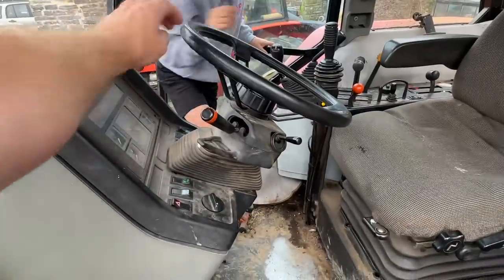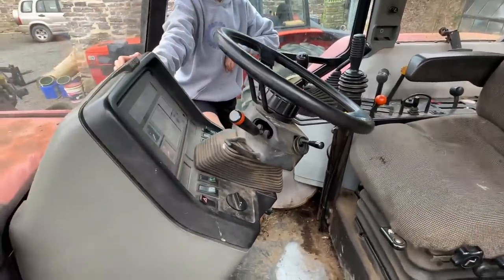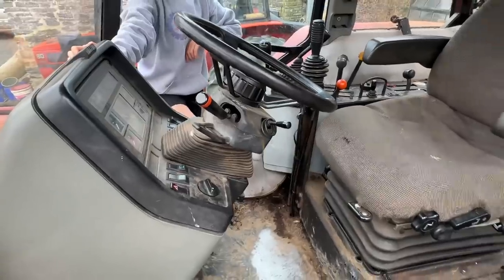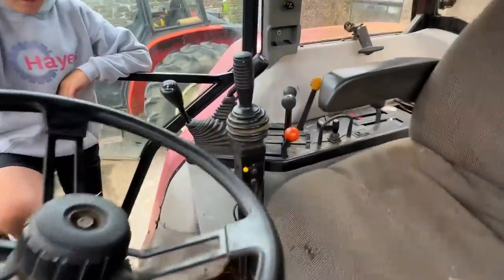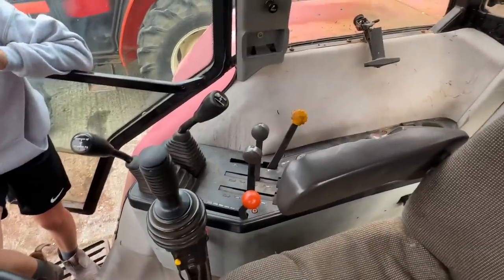One thing that annoyed me as soon as I got in it and just moved it the other day was the steering wheel is loose. So that's one of my first jobs to get sorted, because it's just annoying. But yeah, apparently all gears work, all hydraulics work and everything. So we'll start her up in a minute and just show you everything that does work.